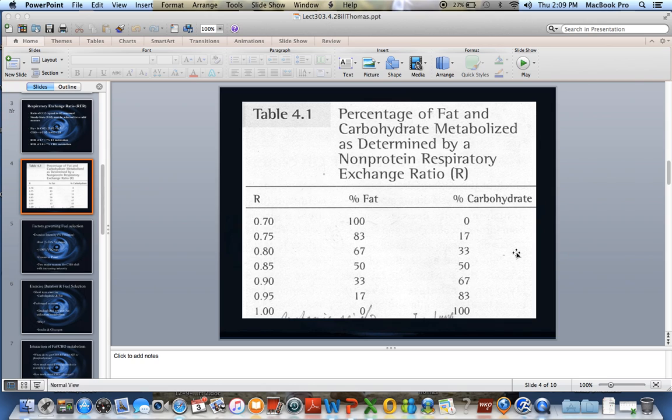And so even at the lowest intensity pace, whether that be a walk or a zone one effort on a bicycle, you're still going to be burning some carbohydrates. In terms of percentage, if you're really cruising on a bike, maybe 75% fat and 25% carbohydrates on a cruise. Probably somewhere in here, 0.77 or 0.78.